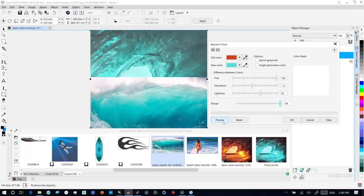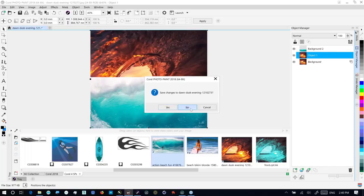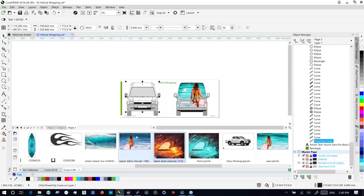So I need to preview, there we go. So that's how that was done. In fact, all of the assets for this, just so that we stayed within the corporate identity color range, were done in this way. Okay, all right. So I'm hopeful that was a helpful segue for you guys.